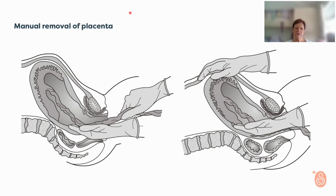And what we usually do is the umbilical cord directs you to the placenta. So with a little bit of traction on the cord, you follow the cord with your other hand till you reach the placenta, and then you gradually just peel the placenta loose. As I'm saying, this is usually a very painful procedure for the woman, so one needs to be quite careful with this.